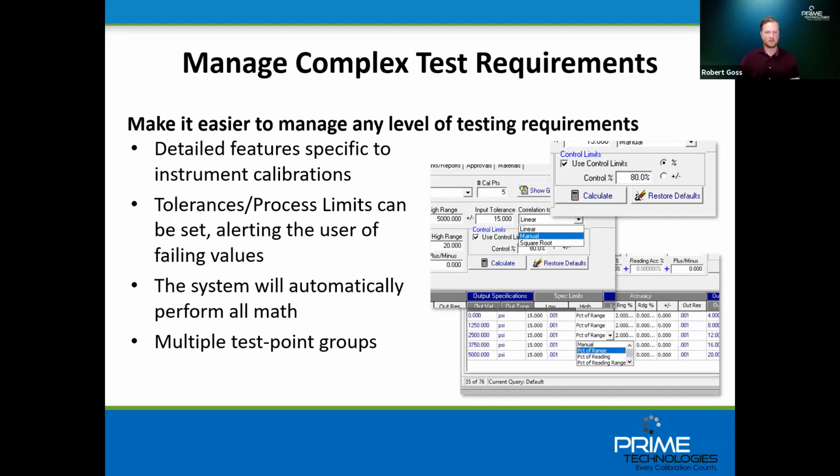You'll also find out when you do your research that most systems are going to allow you to set something called process limits or control limits, where you can have a band within a band too. Say a technician takes a reading and it's not failing, but it's pretty darn close to failing. You may want them to still get an alert to say, make an adjustment, repair this device, take an action here because this device is almost failing. So that may also be something that you want to look at in a system. A lot of the systems will have that functionality, but not all of them.